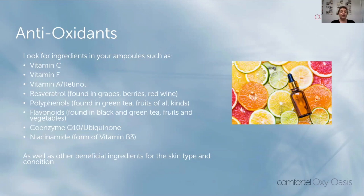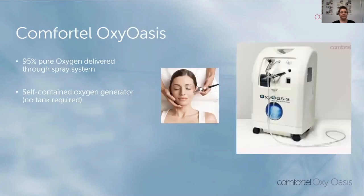Polyphenols also found in green tea. Flavonoids found in black and green tea, as well as lots of other fruits and vegetables. Coenzyme Q10, which I'm sure probably lots of you have heard of as well. It's also called ubiquinone. That's a powerful antioxidant too. And niacinamide, which is a form of vitamin B3, is also well known in our skincare products for having powerful antioxidant benefits. So those are some of the ingredients that you might want to look for in your skincare products, so your serum or your ampule that you're going to use with the oxygen system, as well as any other beneficial ingredients for the particular skin type that you may well be treating.